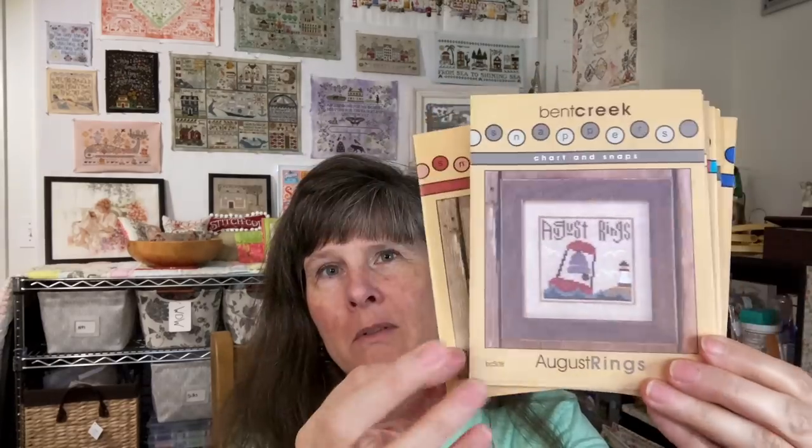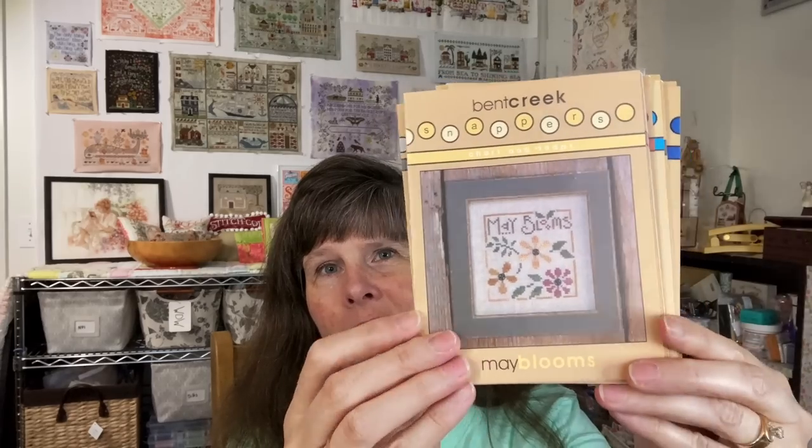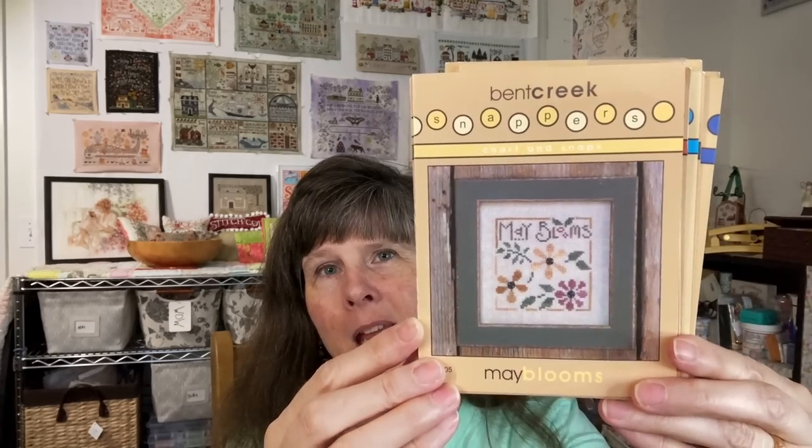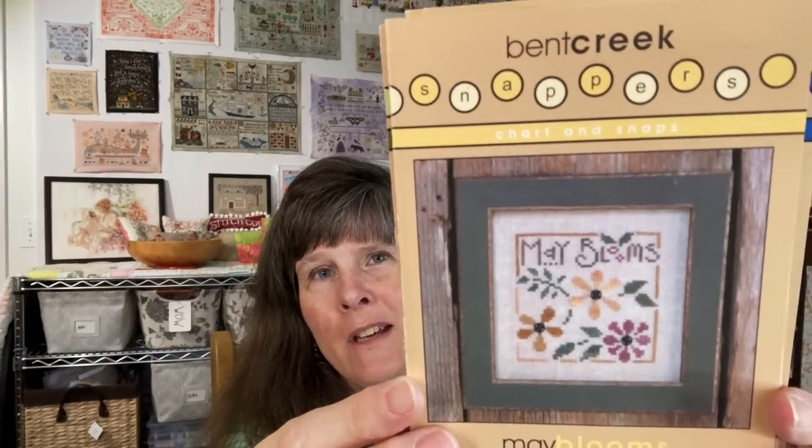Now I have three fully finished objects. This is Bent Creek Snappers, and it was the monthly series. There was one for each month of the year. This is June Zooms, August Rings, May Blooms, and they have little snaps that you attach to each one. That's why they're called snappers.